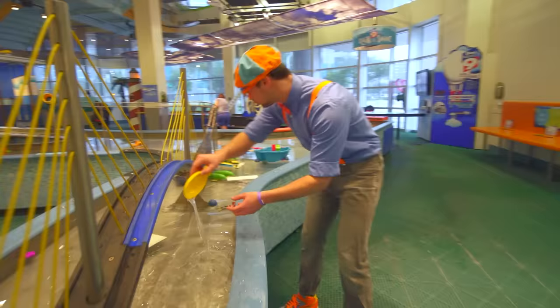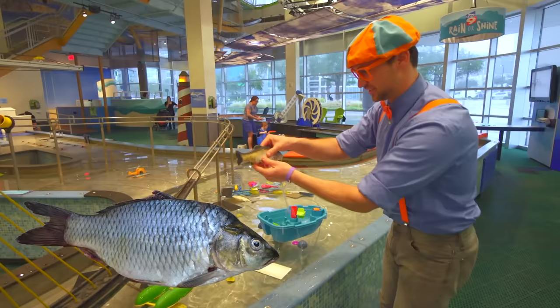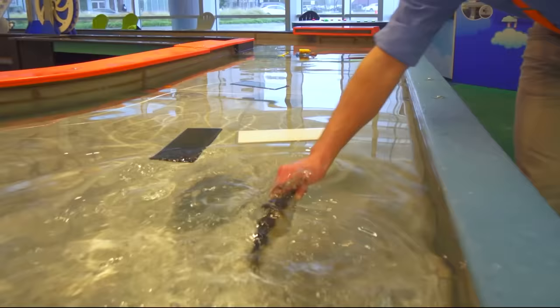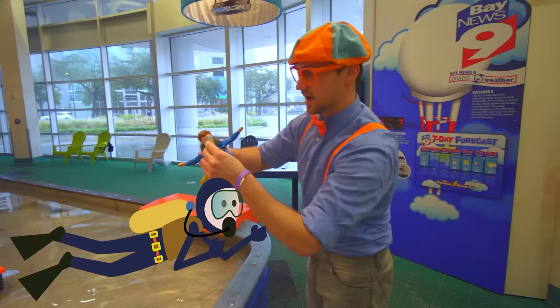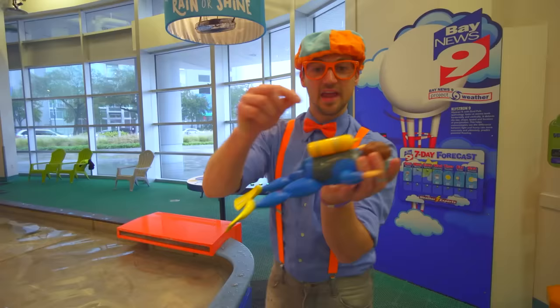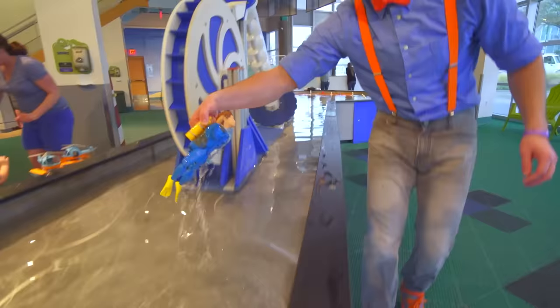A yellow toy, a blue ball, a green and yellow boat. Ooh, and a fish. I like fish. Fish are tasty to eat, and they're pretty healthy. And look, a scuba diver. Gotta put on his mask and his regulator, and the air tank allows him to breathe underwater, like this. That looked like so much fun.